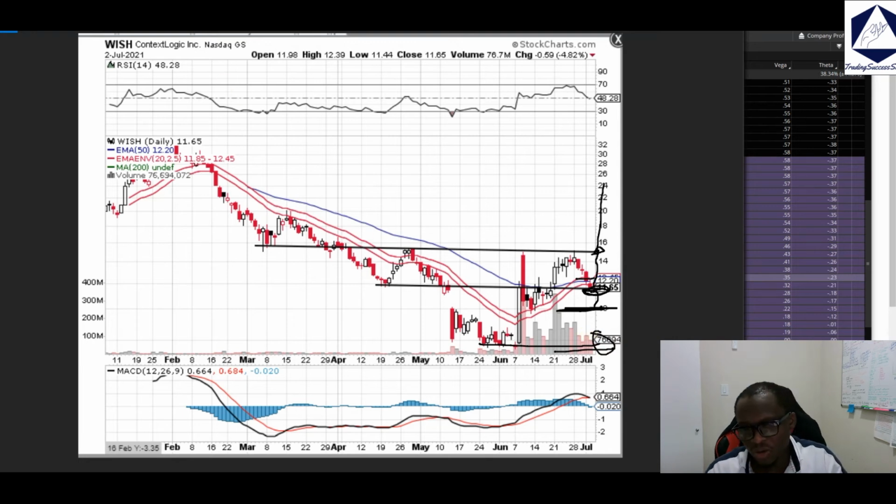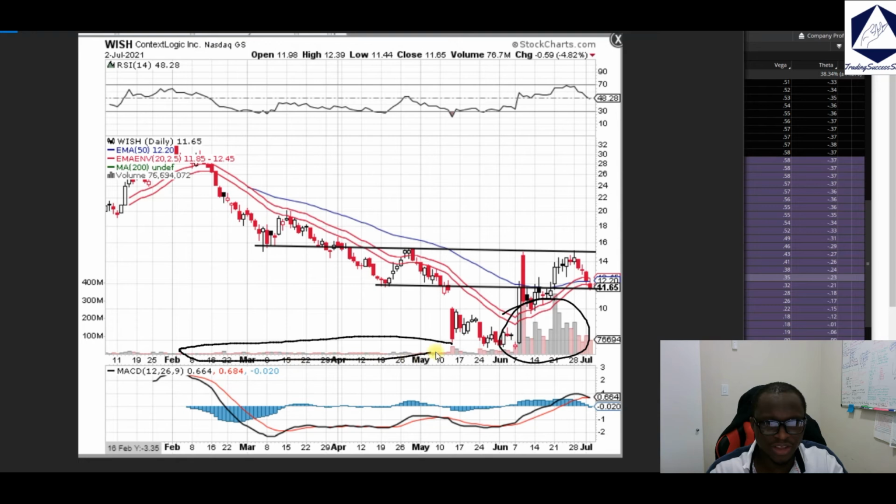So keep an eye on Wish. I like the volume that got traded, because if you compare this volume right here to this right here, there's nothing here, but there's a huge amount of volume being traded in the past month on Wish.